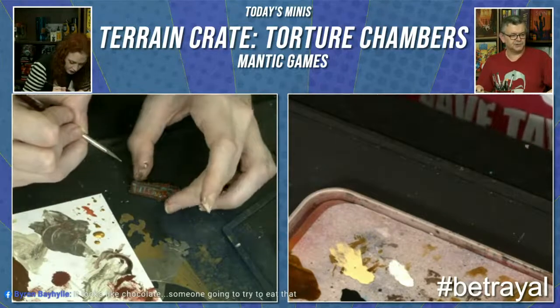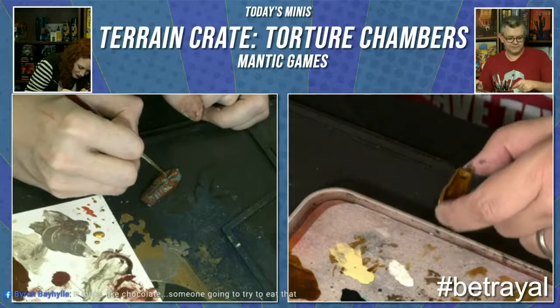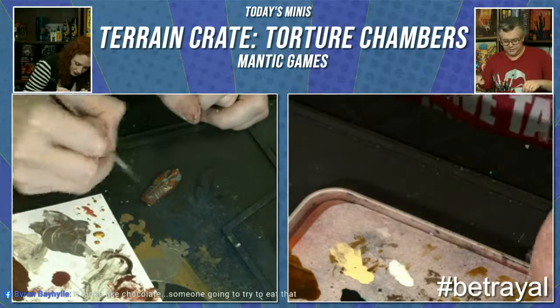Byron says that it looks like chocolate. I wonder if he's talking about the inside of the... A little bit there. I hope nobody tries to eat these. They wouldn't get very far.